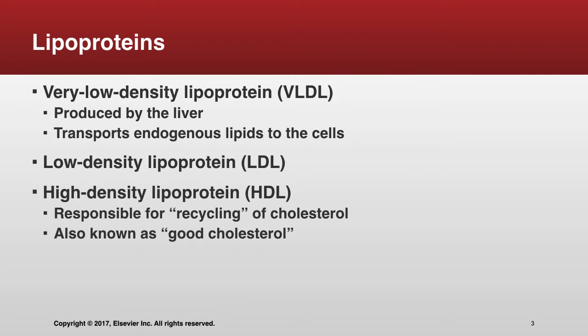Lipoproteins are then divided into very low density lipoproteins, or VLDLs, low density lipoproteins, or LDLs, and high density lipoproteins, or HDLs. The VLDLs are produced by the liver, and they transport endogenous lipids to the cells. The low density lipoproteins are the ones we always call the bad ones, the ones we're trying to get rid of, and they tend to cause atherosclerotic plaques in the vessels. The high density lipoproteins are responsible for recycling cholesterol, so it's also known as good cholesterol.